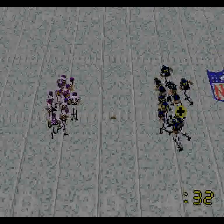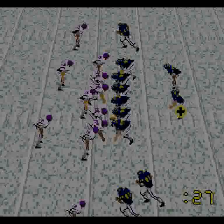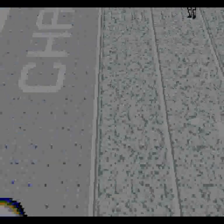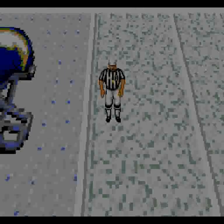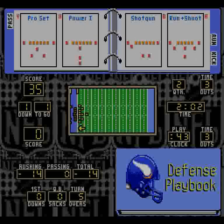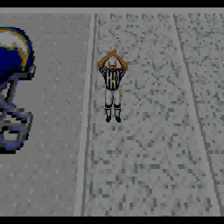First down, 10 yards to go. Red 52. Gives it to the fullback, running wide. Big gain. First down. Two-minute warning.